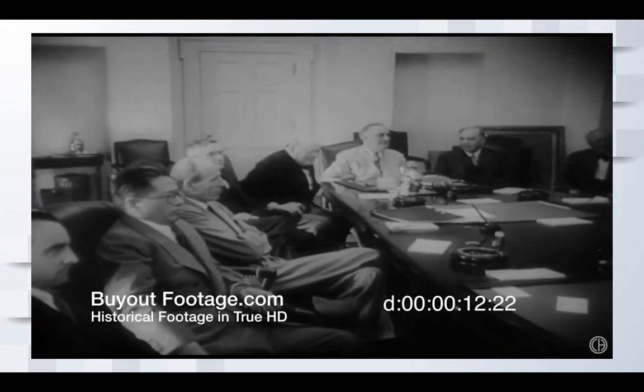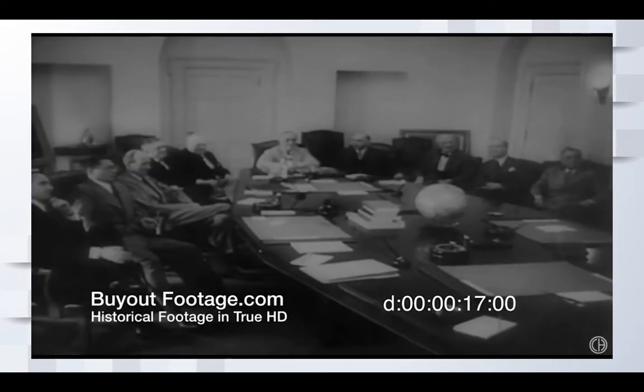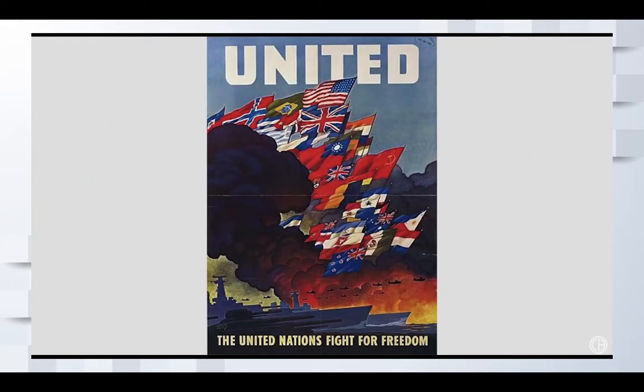The United Nations originated out of a declaration drafted by President Franklin Delano Roosevelt and Prime Minister Winston Churchill. The members of the United Nations were to pledge itself to employ its full resources, military or economic, against those members of the Tripartite Pact and its adherents, with which such government is at war. It began its life as a military alliance, and 26 nations signed this initial declaration.